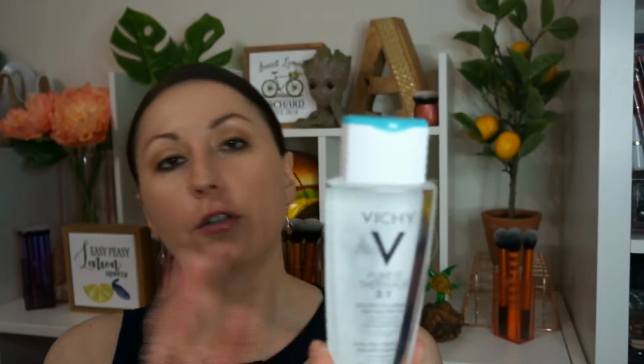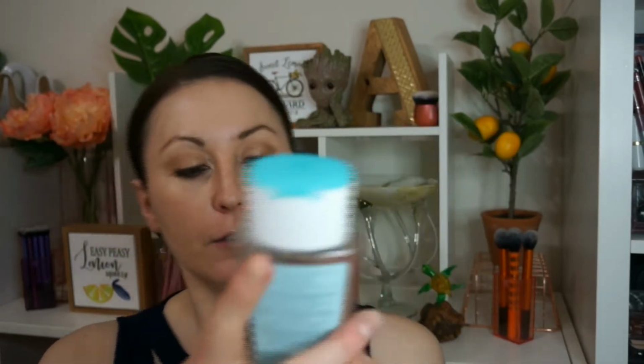And even though it's supposed to be 3-in-1, I only use it as my eye makeup remover. There are days which, yes, maybe I'm lazy, I'm gonna put it all over, but otherwise, as an eye makeup remover, it's wonderful. And this bottle lasts you for a while because you have 6.7 ounces, which is 200 ml.